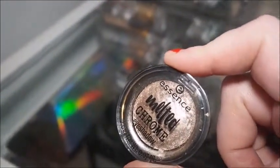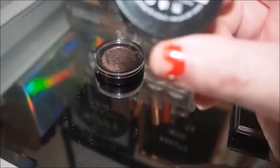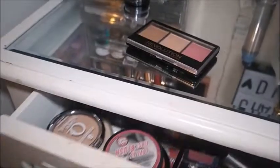Right, so I had these in my drawer from the last 2 weeks, the Essence Melted Chrome, and I almost don't want to put them back. You know, I absolutely love these products, but I don't think I'll get around to using them. This one is in the shade 02 Ironic, and then this one is in the shade 01 Zinc About You. So yeah, they will go back. I can always pull them out again next month. I forgot to put this in the drawer, so that needs to go in the drawer.